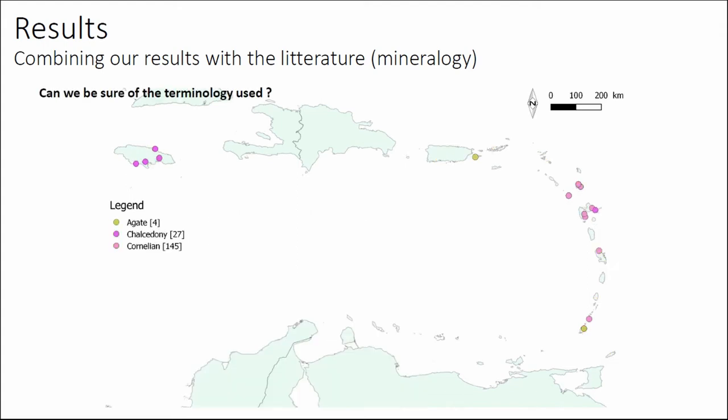Some of the most represented raw materials are the different varieties of chalcedony. This map shows us a wide distribution of this family of gems from south to north and from east to west. This material, quite common in volcanic environments, has been widely used for bead making in the Caribbean. There is even a site considered specialized in the production of carnelian beads on the island of Montserrat.